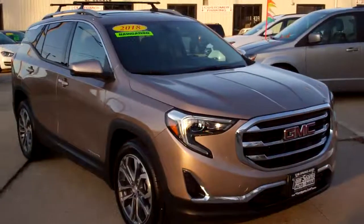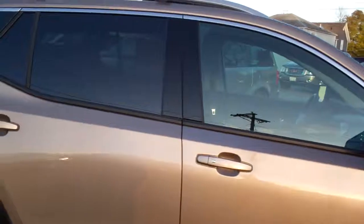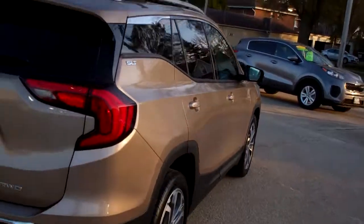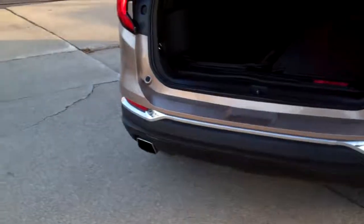Hey, check this out. 2018 GMC Terrain. Nice color, huh? Nice, like a brown on it. Alloy wheels, privacy glass. Got a roof rack up there. Rear backup camera. Power lift gate. Remote start. Keyless entry, of course.